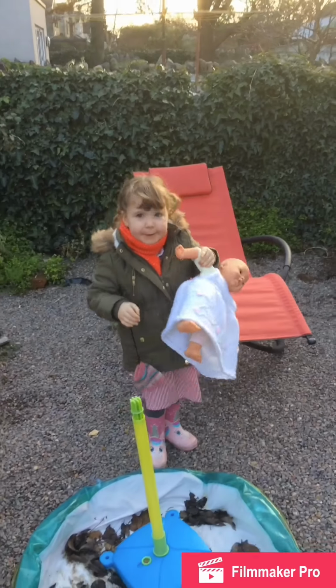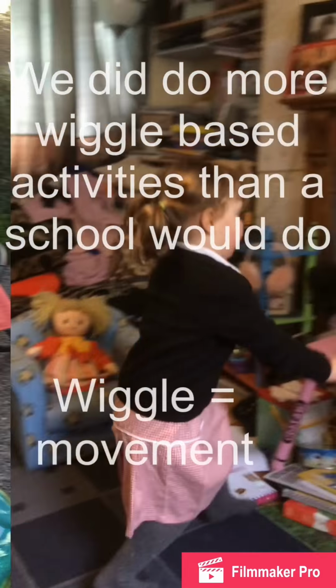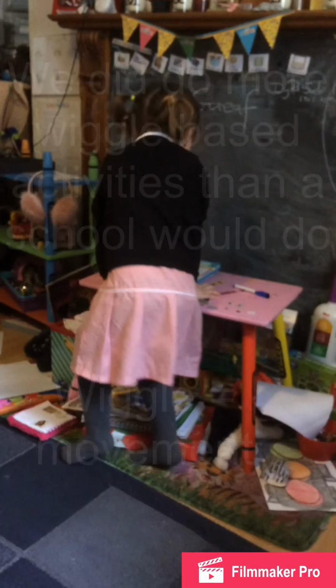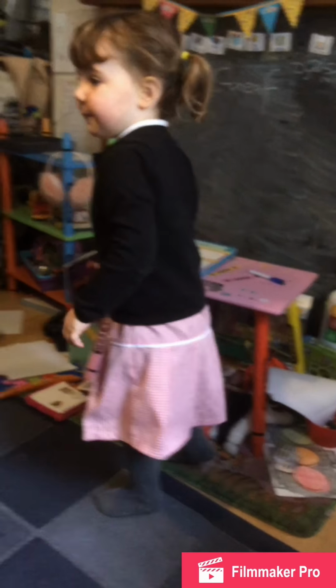Let's go in the cover. Yeah, I think she's enjoying it. I'm just going to move my tea because otherwise she's going to knock my tea over. And back to the door. Can you flap like a bird to the table? Run! Bumper table. That's running. Okay, back to the door.